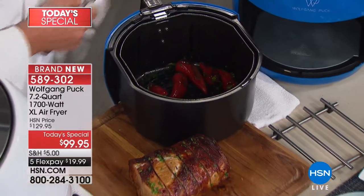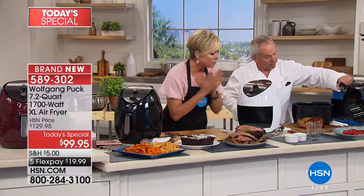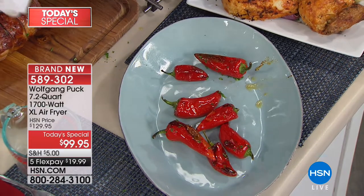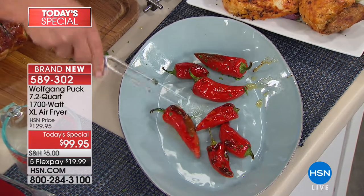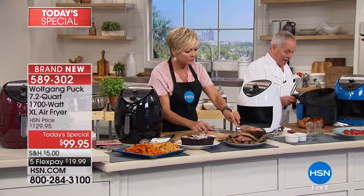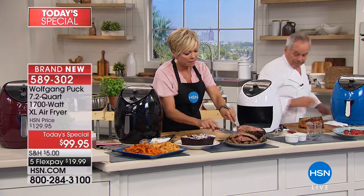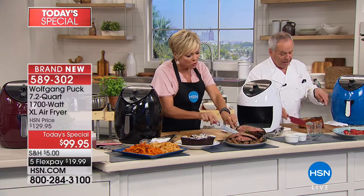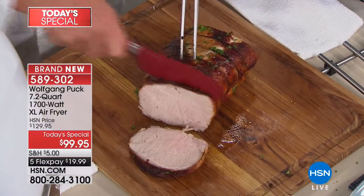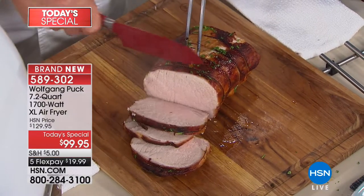A Santa Fe style pork roast with roasted spicy peppers. Pretty. Somebody told me they wanted to give me a recipe with jalapenos and cheese. Now here we have roasted jalapenos. Those are beautiful. Oh, I forgot to put that in here. And then I'm going to show you how to cook fish in it. Fish, roast beef, meat, you name it, you get it right here. Now look at that. Fried chicken, oh my gosh. This is like a little kid being in a candy store today.